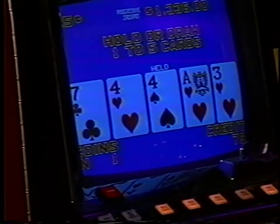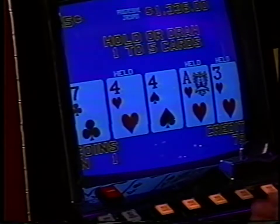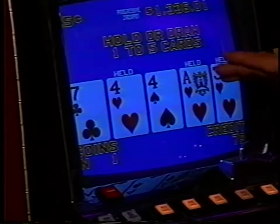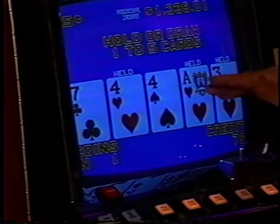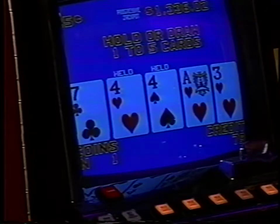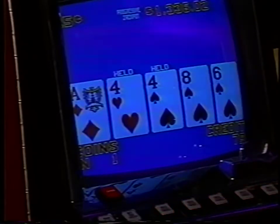Here we got a pair of fours. I wouldn't go for the 8-4-3. Now, I don't go for straight flushes unless they're together. I told you that. Unless it's a 3-4-5 or a 4-5-6. And I'd even do it on a Deuces Wild machine because I don't mind getting a straight flush on a Deuces Wild machine. But in this case, I think I'll just hold a pair of fours and try to get my money back, if not something better. Didn't work.